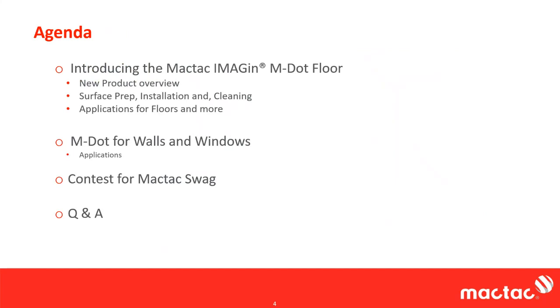Today, we would like to help you with some specific product applications that you might be facing in the market, and we'd like to introduce our new M-Dot Floor line. We'd also like to review again the M-Dot for windows and walls, so you can find some current applications that are needed today.